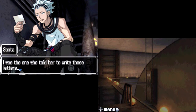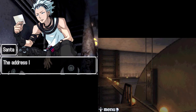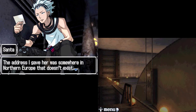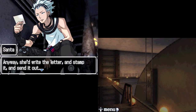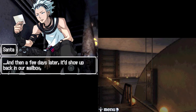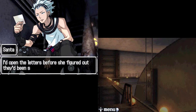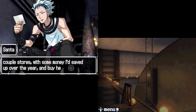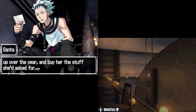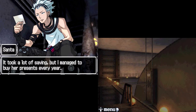I was the one who told her to write those letters. I'd say, write down something you want and mail it to Santa. The address I gave her was somewhere in Northern Europe that doesn't exist. Anyway, she'd write the letter and stamp it and send it out. And then a few days later, it'd show up back in our mailbox marked, Address Unknown. I'd open the letter before she figured out they'd been sent back. Once I had the letter, I'd go around to a couple stores, and with some money I'd saved up over the year, I'd buy her the stuff she asked for. It took a lot of saving, but I managed to buy her presents every year.